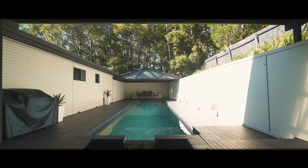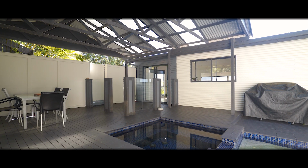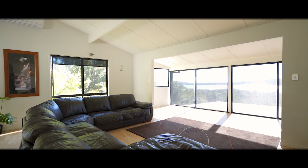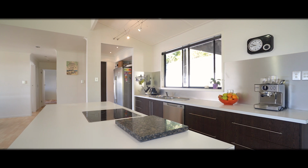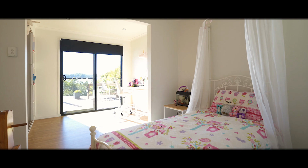Laze beside the pool and entertain guests with a fully equipped poolside cabana, or spend the evening relaxing in the spa. On the upper level, you'll find amazing high-raked ceilings, open-plan living, kitchen and dining, and a beautiful master suite and second bedroom. Downstairs, you'll find two additional bedrooms along with a media room or fifth bedroom.